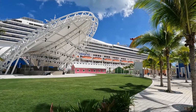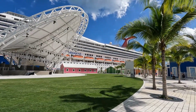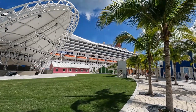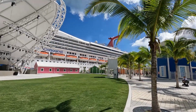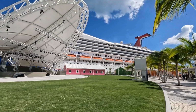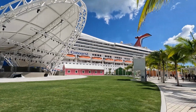I'm going to take you the back way through the other aisle of the shops. Again, close up here on the amphitheater. Even the grass is beautiful here. As you can see, it's all brand new. Everything looks so nice. They did a really great job on this. Obviously, once those trees grow, there's going to be a little more shade, and it'll be a little bit more welcoming. It is really, really beautiful.